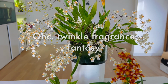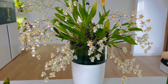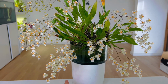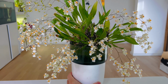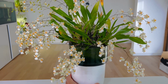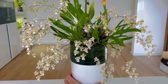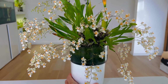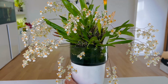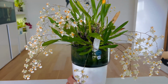So this is my white fragrance fantasy. I've been growing this one for about 3 years or so or longer. It was infected. Just look at the leaves, you can tell they're not healthy, but somehow it made it and bloomed. It put out 28 spikes. I was quite surprised. I thought I miscounted it, but then I counted again and again. It was really 28 spikes.